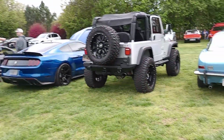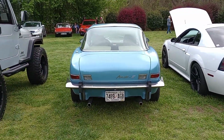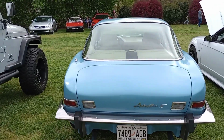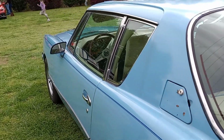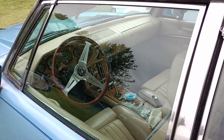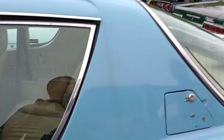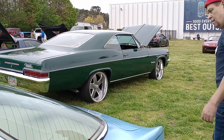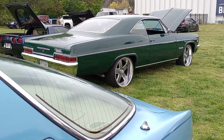Check out the, where is that? That's an Avanti 2. I've never seen one of these, Brent. These were really fast back in their day. It's a Studebaker Avanti. These were supercharged, you know. Oh, really? Oh, yeah. This might have the original paint. That'd be a good race for the Impala.